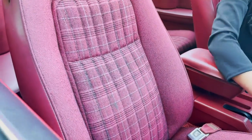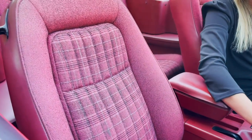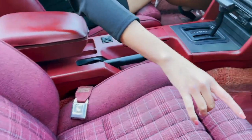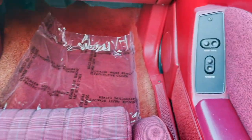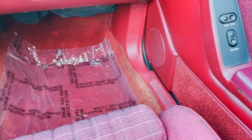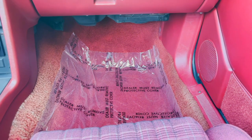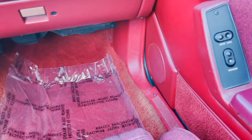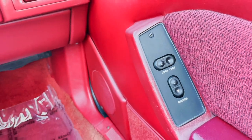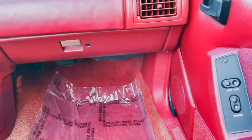It's kind of like a flannel. It's so soft, it's comfortable, and it's certainly warm. And then here on the side of the door panel, you have that carpeting, as well as the carpet on the floor. It all matches. It's all that nice red. This car is just red on red, and it's so bold and absolutely stunning.